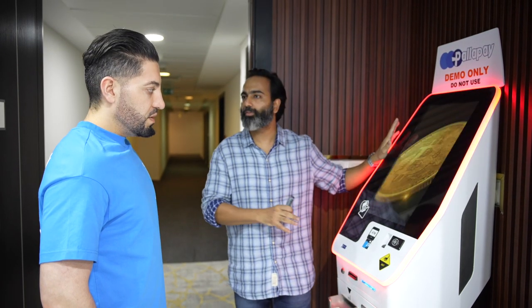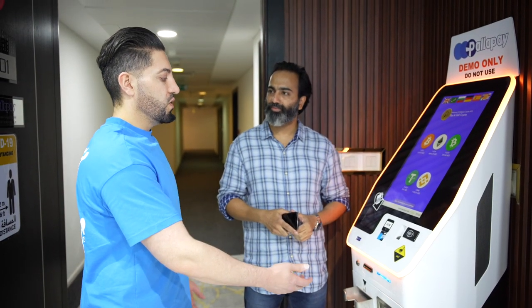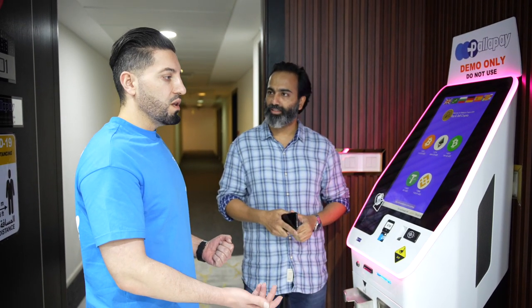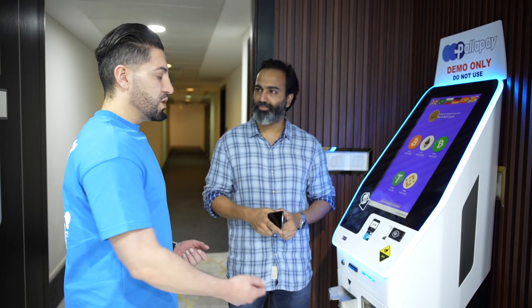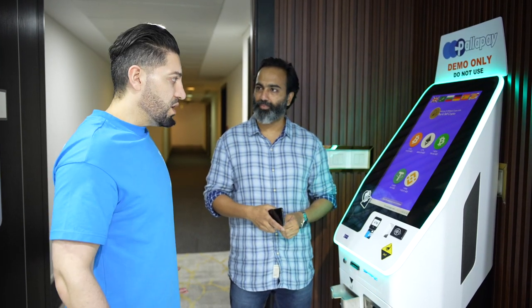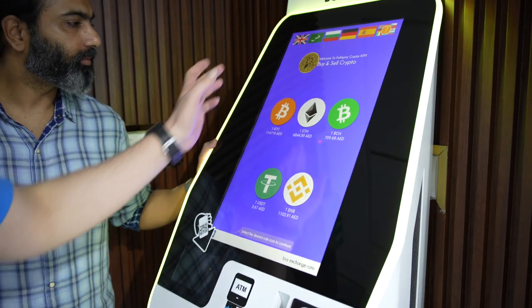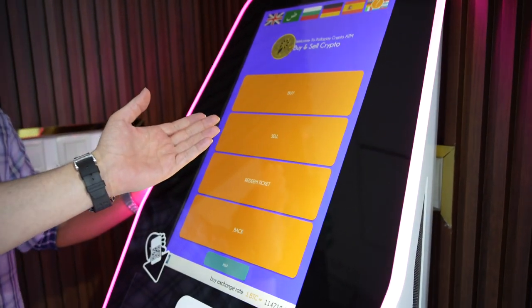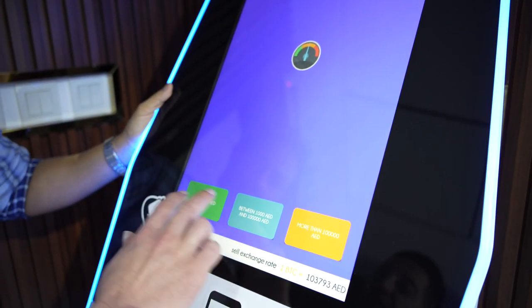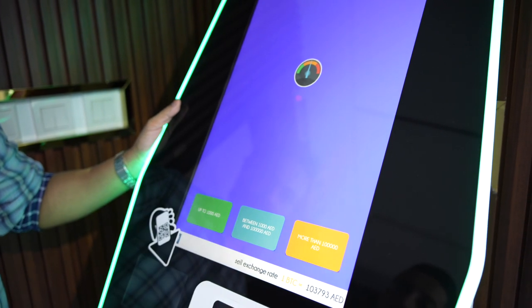So how simplified is this? This is very simple to use. It's even easier than using your card to get cash on a normal ATM machine. It's pretty easy also to purchase crypto with the machine. All you have to do is select the crypto, for example, if you want to buy Bitcoin. So if you want to buy, if you want to sell. For example, right now we have three options. Okay. Up to 1,000 dirham, which doesn't require KYC.